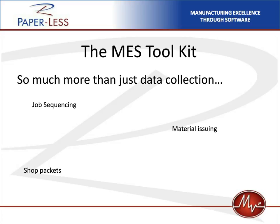We need to be able to issue material. We need to see our work instructions and deliver them cleanly and reliably. We need constant updates on job status going back into the ERP so the back office folks can see it. I need to be able to run some quality tests, including maybe a coordinate measuring device that's collecting 100 data points when it runs its test.